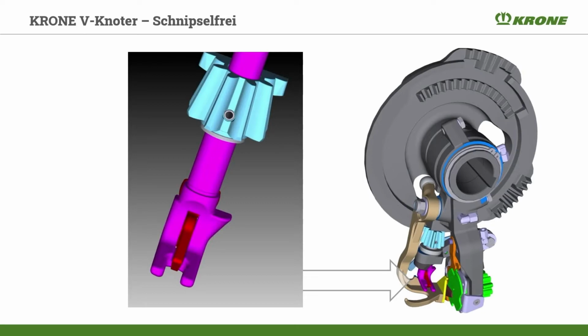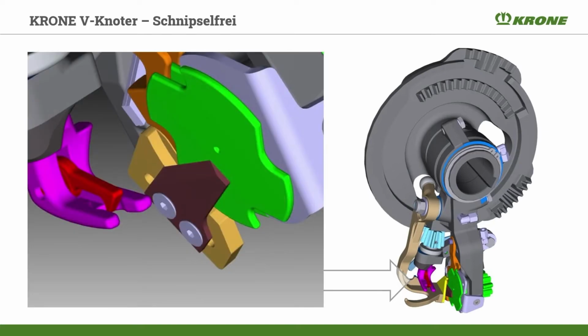The V opening of the bill hook makes it easier for the loop to eject from the bill hook in a downward action. We have to get the loop knot off the knotter bill somehow, and that works best through this opening downward. What else has changed? The twine disc, the component in green, has a new shape.